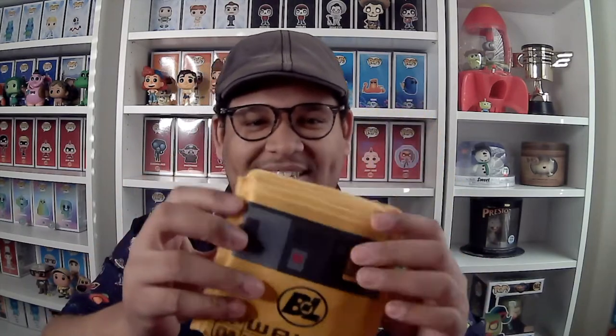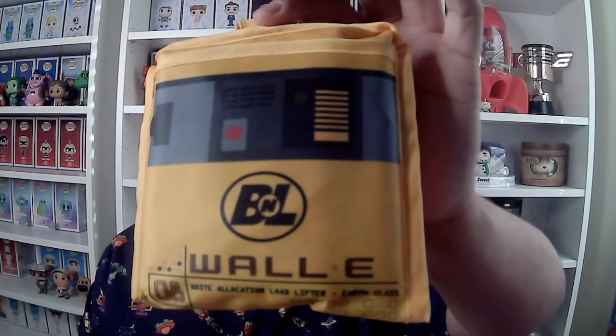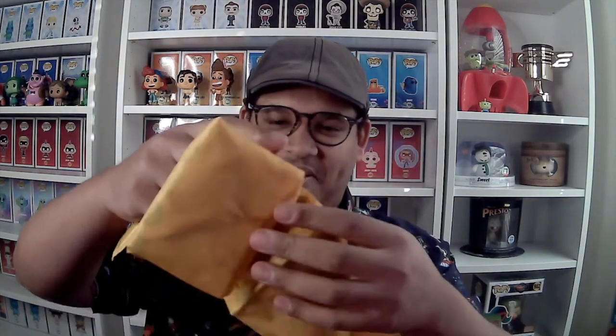Let's go with this. What is this? Oh, it's Wall-E. It's Wall-E themed. Let's open this up, because I'm not totally sure what this is. But it's Wall-E themed. Ooh, it has a little pouch here. Now there's something in here, so I kind of want to see how to get this out. Let's see here. There we go.